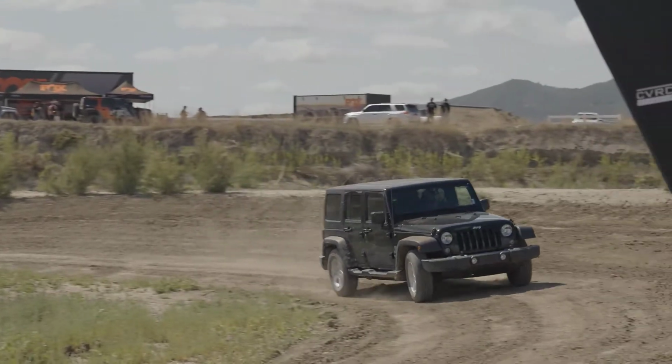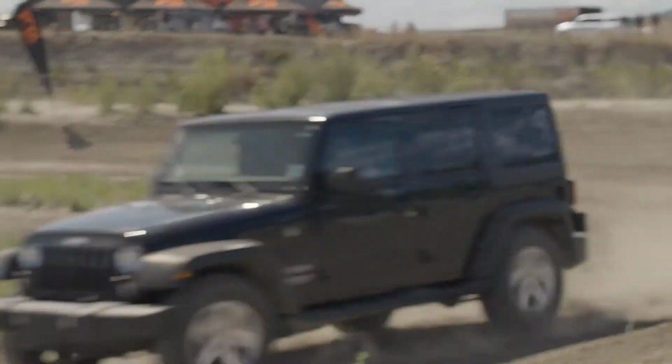We had to take everything slow, about 10 miles an hour. It bottomed out a lot.